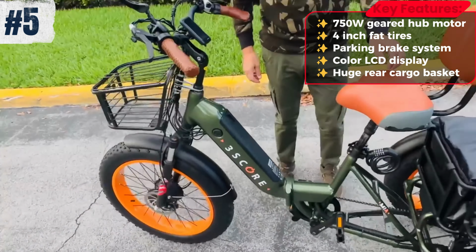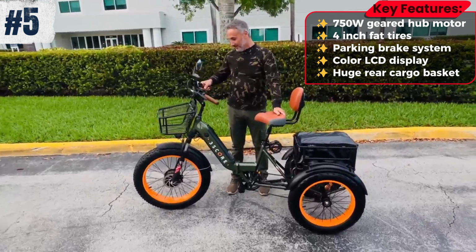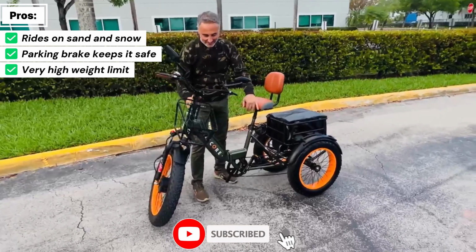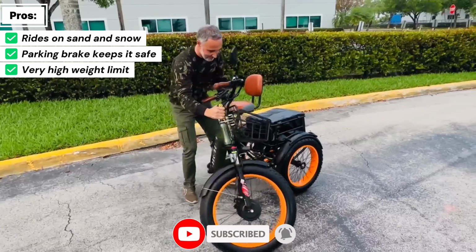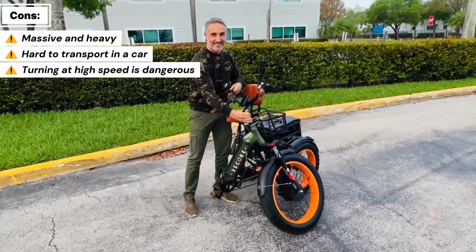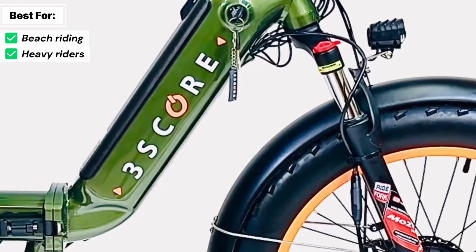The 3-score is rocking massive 4-inch fat tires that provide insane traction. We're talking effortless riding on beach sand, snowy trails, or muddy paths. It features a powerful, high-torque motor and a vibrant color LCD display that puts all your crucial ride data right in front of you.